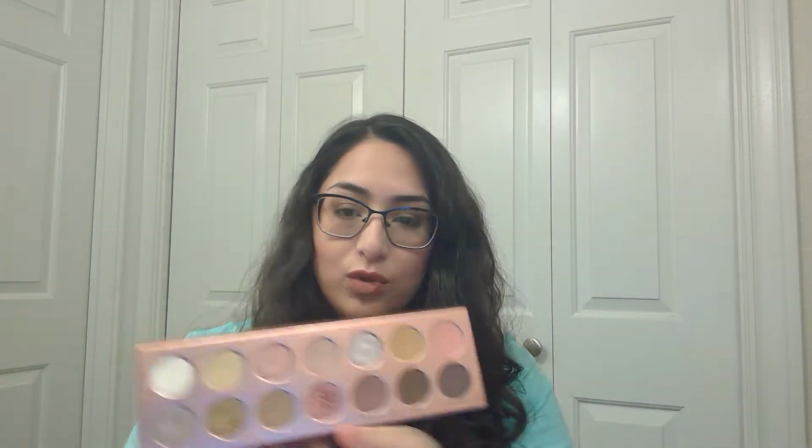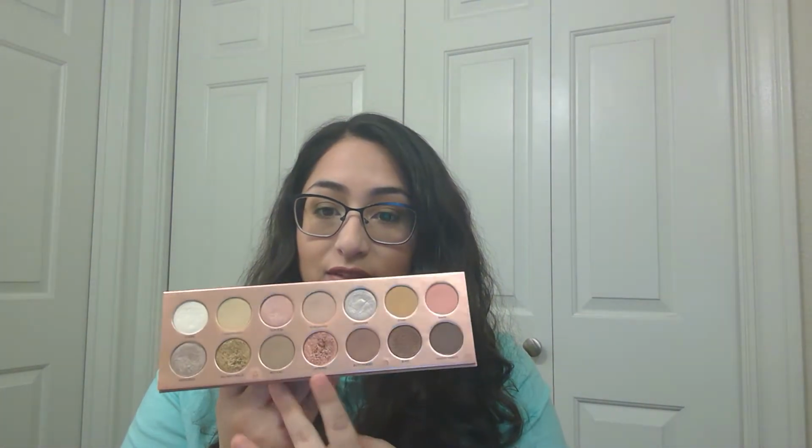The palette itself is kind of duochrome, because that's kind of what she's trying to do with these two shades right here. They're duochrome. And if I hit it on a certain light, it looks bronze. And if I hit it on a certain light, it looks like a rose gold. It's really rose gold, but if you just hit it in the right lighting, it doesn't have to be. It's a very neutral palette.